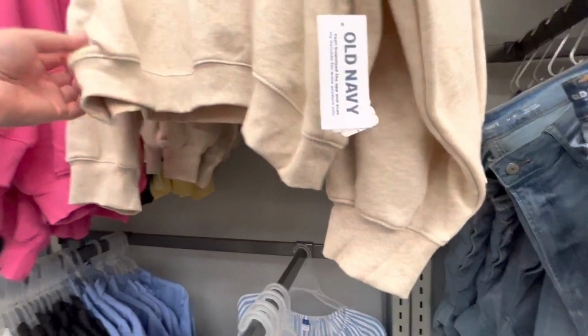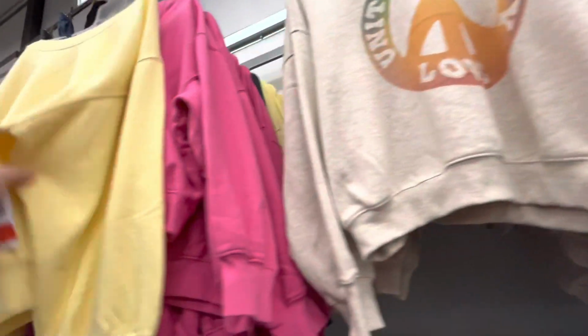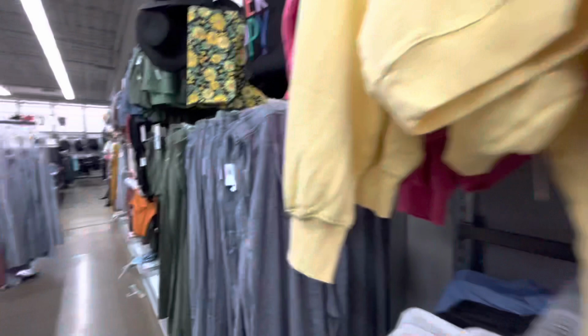For $6, you can get this sweatshirt on clearance. It's really cute. You can also get yellow or pink.